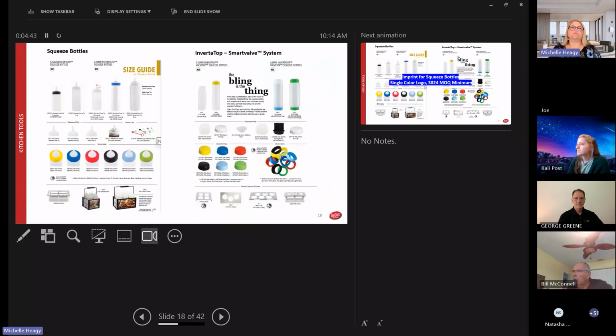Squeeze bottles. We're really known for our squeeze bottles. We carry all different sizes, and then we jump into our Invertitops. Invertitop is our brand for the productivity-saving squeeze bottle. The difference between ours and others is that we have one valve, and it's called a smart valve system. Our valve can do thin sauces all the way up to a 1/8 inch particulate.